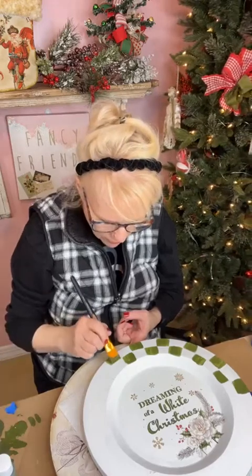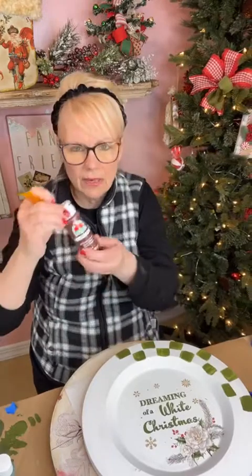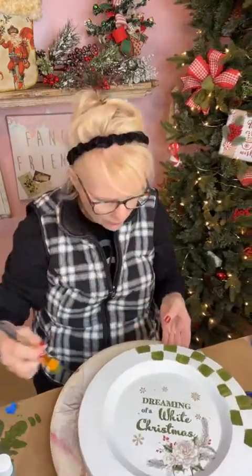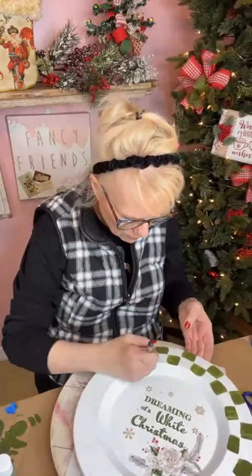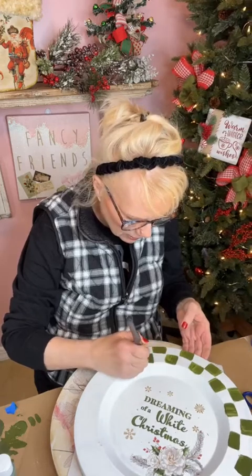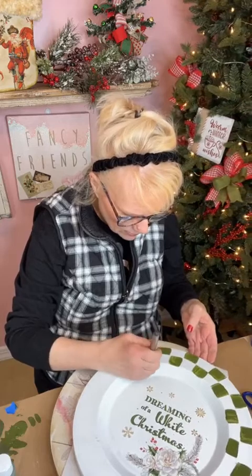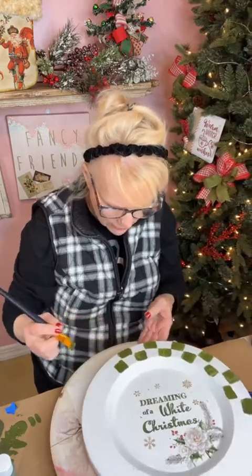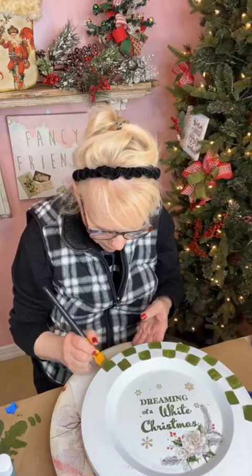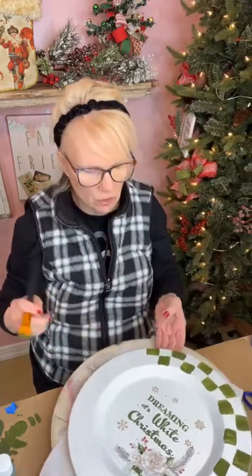Now, if you're just joining me, if you're new to the page, I always say it, this is Apple Barrel. There's a Tuscan red in DecoArt. It's not the same. Just to let you know, it's not the same. I did go purchase it, and it's not the same. So it has to be Apple Barrel. It's a pretty red, if that's the red you're looking for, but it's not that vintagey red.